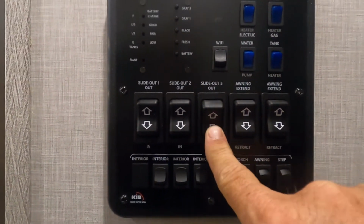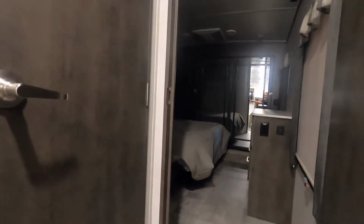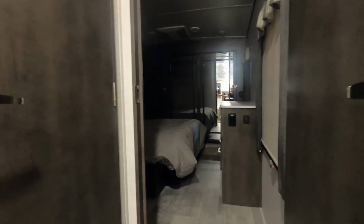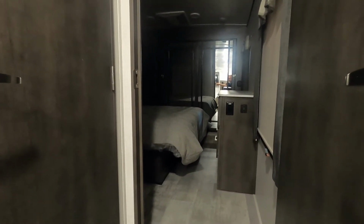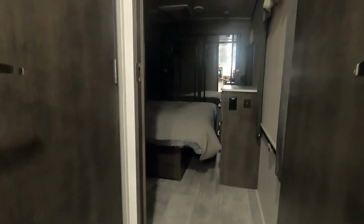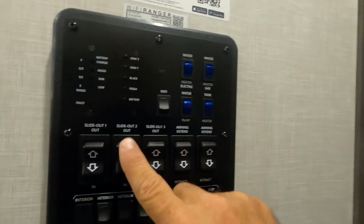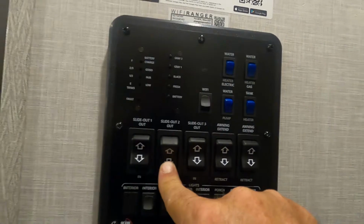Let's start with slide number 3 and hit in. That is going to bring in your bedroom slide. It's okay to hear that noise. That's the slide mechanism telling itself not to go in any further. Slide number 2 in.